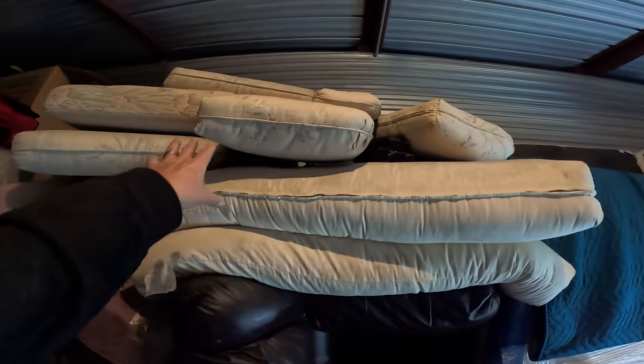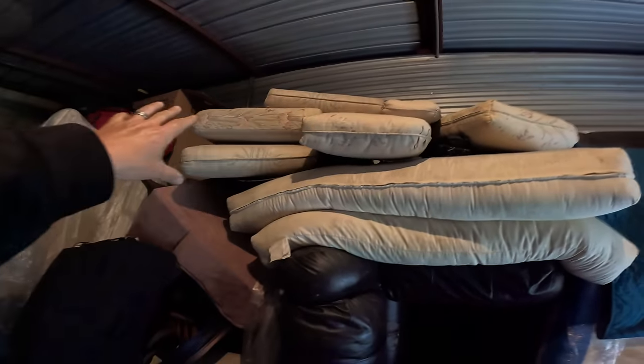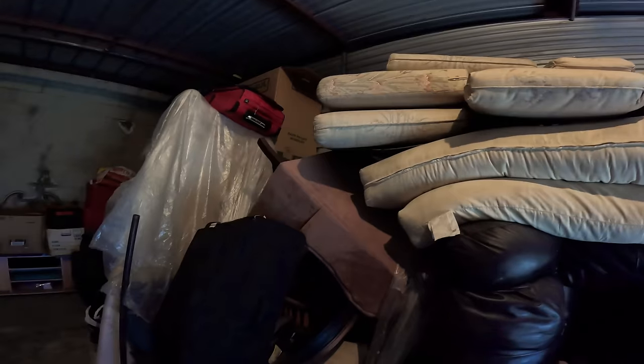And then these couches, as I mentioned in the last video, are very outdated. Soft fabric stuff does not sell right now, not since COVID. Still feeling the repercussions of that virus. Soft fabric furniture does not sell unless it's some kind of modern looking piece, that kind of stuff. Very dated and very not able to sell.